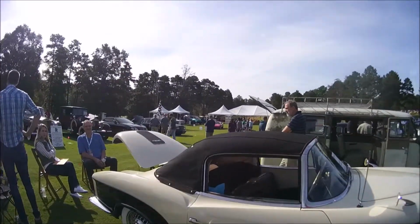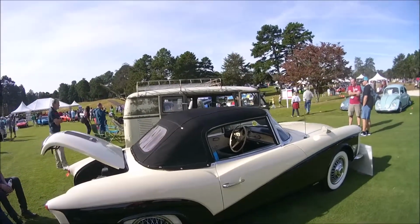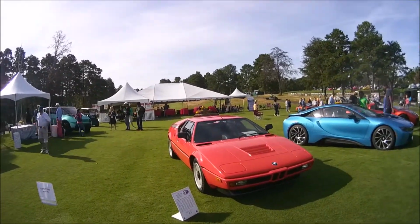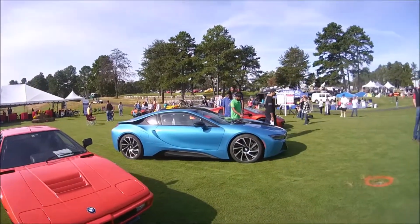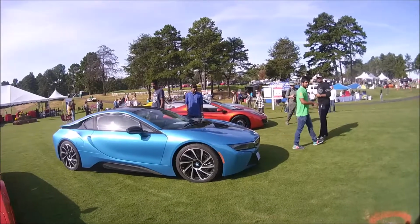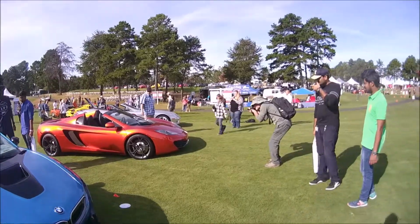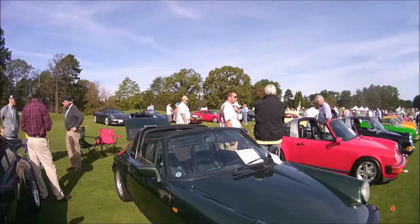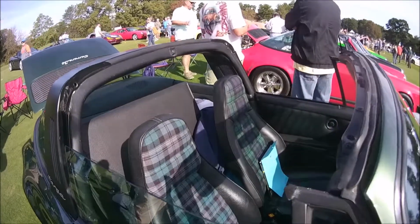Rometsch. I'm not sure how to pronounce it. Very interesting custom coach built on a Volkswagen chassis. BMW M1, 1980 models. Very unique. BMW i8. McLaren. The orange, sort of copper orange McLaren. 1977 Porsche 911 Carrera 3.0 with the super groovy plaid interior.